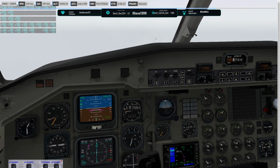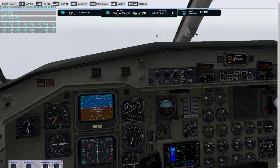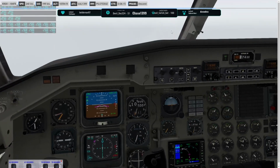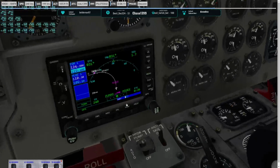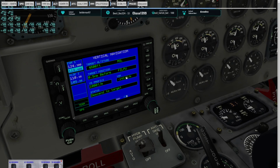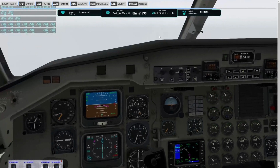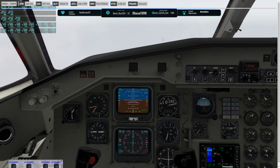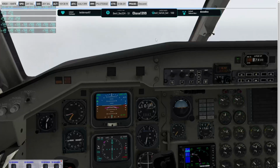Portland Tower, Southwest 72, ILS 28 right. Tower is 119.4, so we'll get 119.4 already. Southwest 72, you're still on approach. VNAV. It's like 1400. Portland Tower, Southwest 72, ILS 28 right. Southwest 72, Portland Tower, wind 280 at 8, runway 28 right, clear to land. 28 right, clear to land, Southwest 72. Can't see squat.